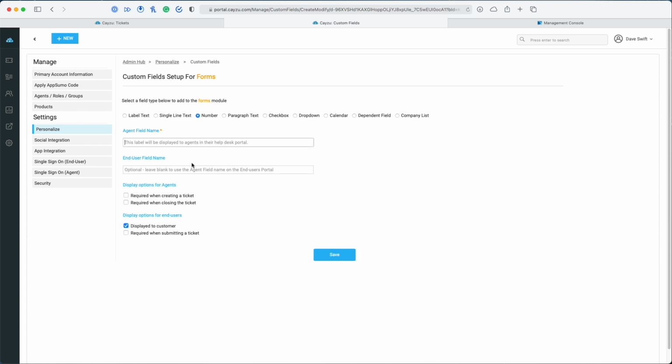This label will be displayed to agents in their help desk portal. So I'll say phone number, and then the end user field name. So I can give it something different if I want. If I leave it blank, it will default to the agent field name. I can say this is required to create a ticket and it's required when closing a ticket. For now, I'll just leave it as when creating a ticket and it is displayed to the customer. All right, I'll go ahead and save this.